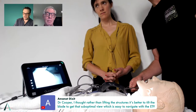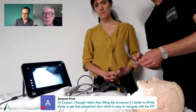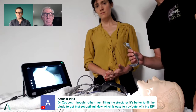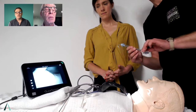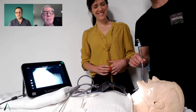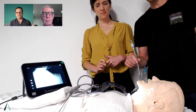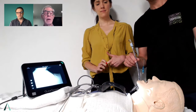It would make sense in a rapid sequence intubation, Richard, to just put the cuff up as soon as you can anyway, regardless of anything to do with videolaryngoscopy, wouldn't it? It's just once the tube's in place, you'd want the cuff up straight away? I'm sorry, I was distracted. I was saying it would make sense in rapid sequence intubation, apart from anything related to videolaryngoscopy, that once you're confident you've got the tube in the trachea, the cuff should go up to protect the trachea as soon as possible. Yeah, I agree.